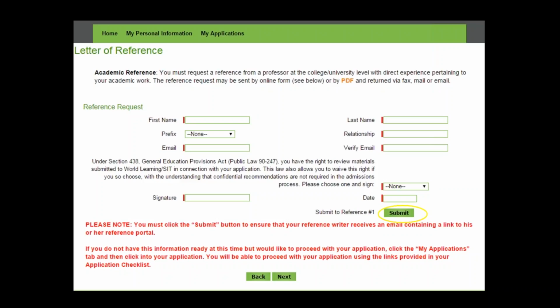Right. So now it's also important once you fill all this out that you click submit. Because if you fill all this out and click next, the person never receives the email to write back to us. Write it back, right. Yeah.